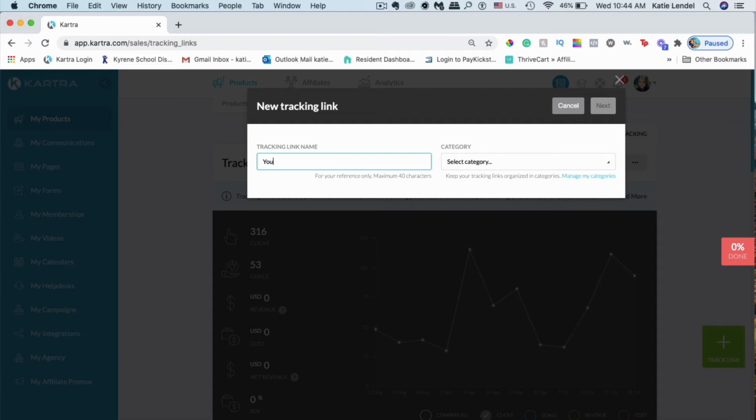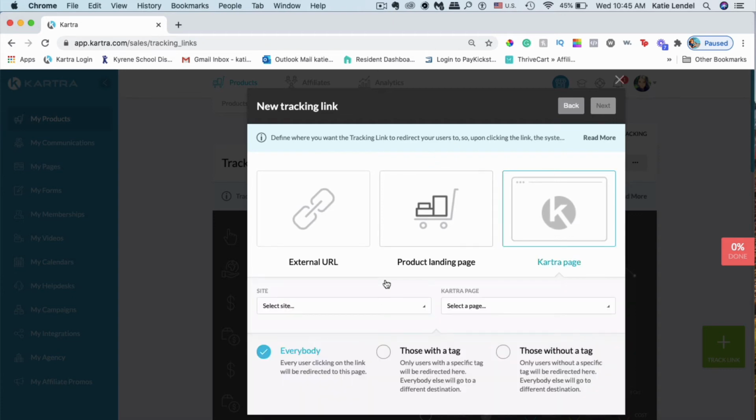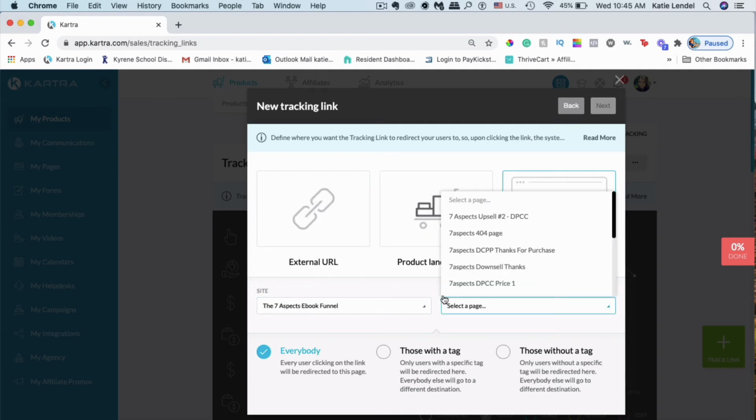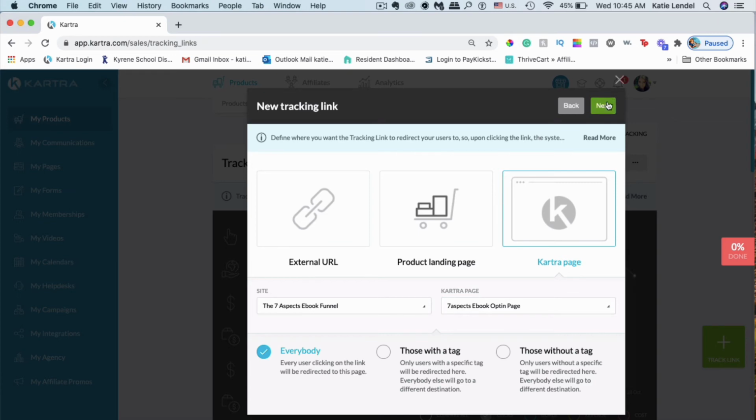So let's just say YouTube, 7 aspects ebook, and we'll just choose a category. If you don't have a category that you want to use, you can click on manage categories and create a category, and then click next, and then simply choose which page you want to track. So you can also use any kind of URL that you have, or a product landing page, or you can use a Kartra page. So we can use a Kartra page in my case, and we'll just choose my ebook, and then we'll choose the opt-in page, and then click next.